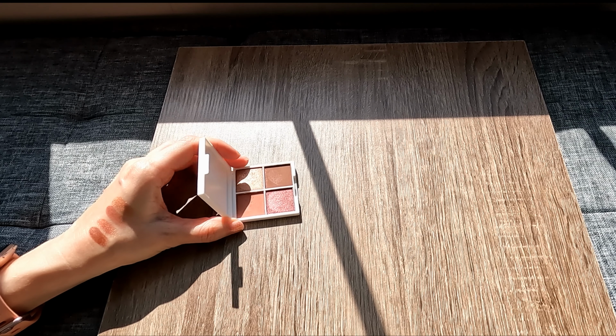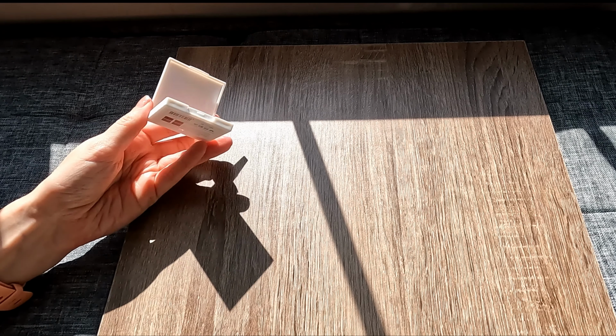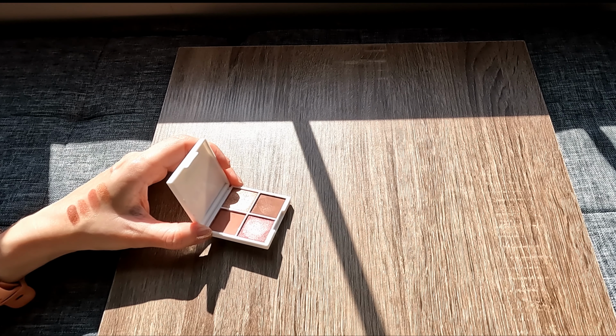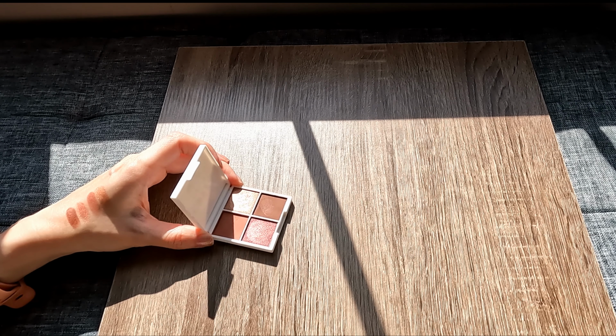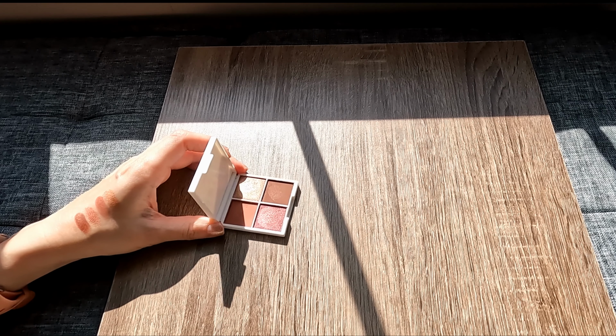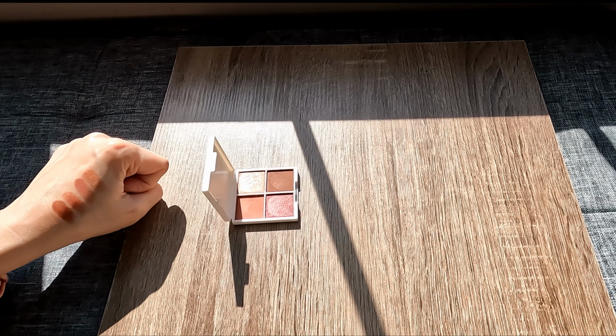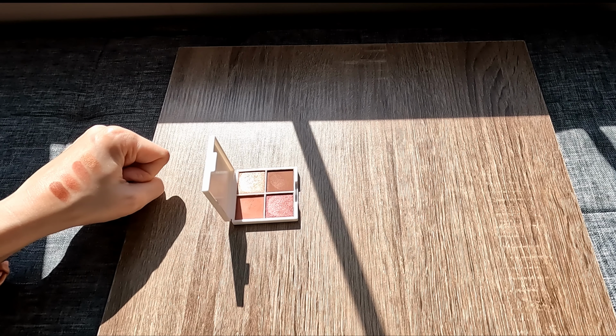Honestly, sometimes I just kind of overlook these cheapy packaged quads that I get in my Ipsy bags. I admit, I think they're beautiful, but then I forget to use them. So when I saw this one, I'm like, I'm gonna pull this out again and try it out. Absolutely loved it. I've been using it so much for the month of February.